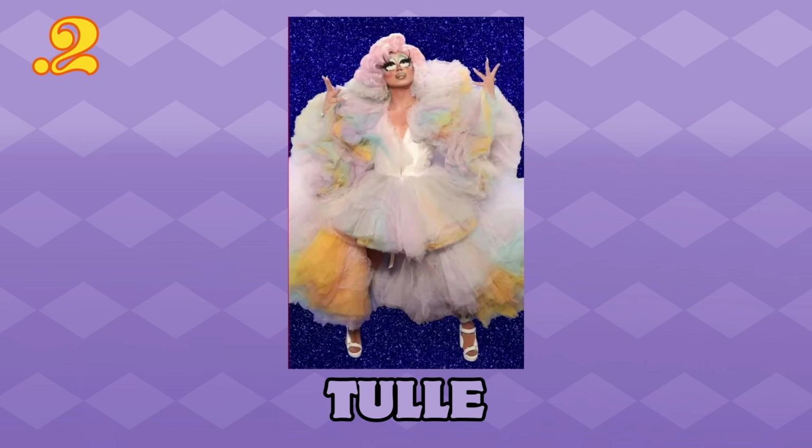This is a really impressive look for its construction because tulle can look messy if you don't handle it right. It can look juvenile if you don't handle it right, but this looks really high fashion, couture, like it would be down an actual Met Gala runway. And I think that Rakum looks incredible here. I'm sad that we didn't get to see more of her looks throughout the season.